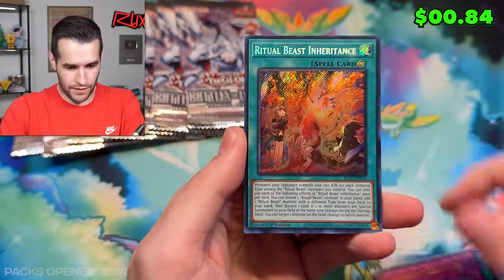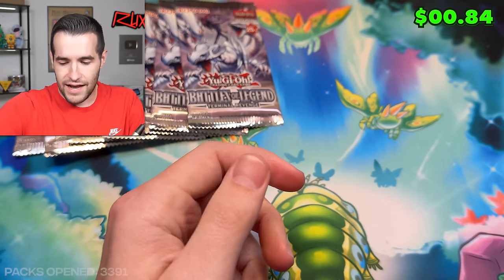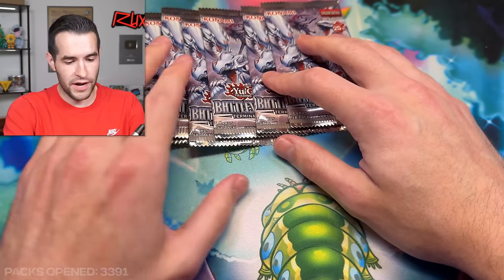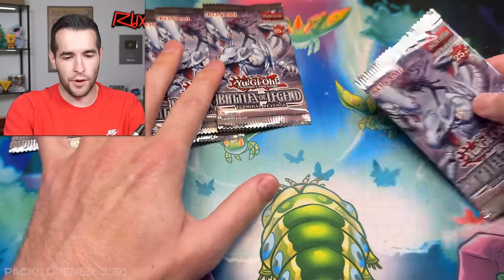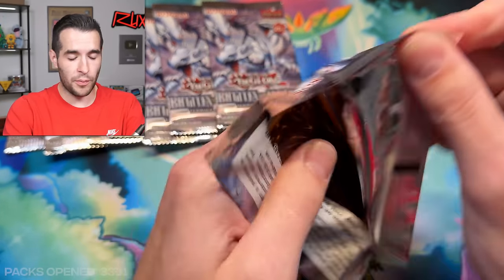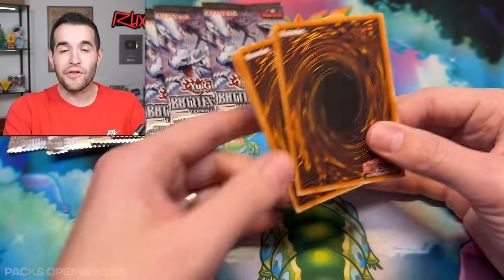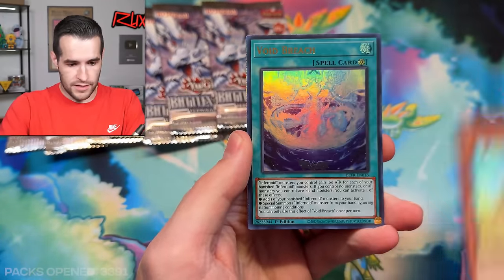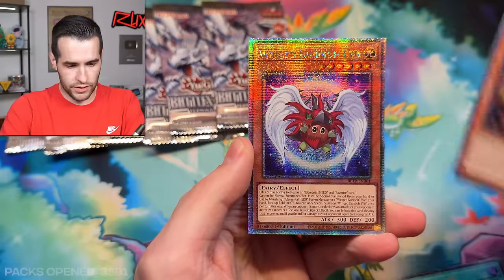Earthbound and Ritual Beast Inheritance. I don't know what more you can do at this point. We're down to 369 more packs to be opened. We've opened McDonald's packs today. We've opened in the car. We've opened in Florida. We've done everything that you could want. Infernoid. Spiritual. Void Breach. Toy Soldier.